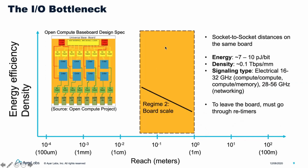Now, if we go look at board scale, things start to already get much worse. You're looking at around a 10x increase in the amount of energy in terms of picojoules per bit that's required to ship bits around. The density dramatically lowers, roughly another 10x hit in the density, and it makes it challenging to really ship bits around even at the board scale in a highly efficient way. And of course, to leave the board, you have to electrically go through retimers if you're wanting to drive electrical signals out of the board. And this is shown in a recent reference design from Open Compute, showing how you would scale out the connectivity of a bunch of accelerator modules. And if you leave the board, you have to go through retimers. So board scale communications is already becoming challenging as the electrical efficiency drops off with distance and bandwidth.